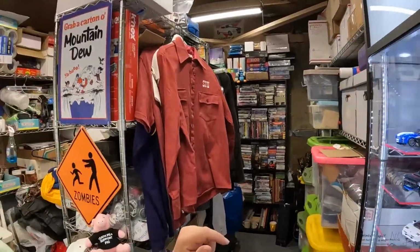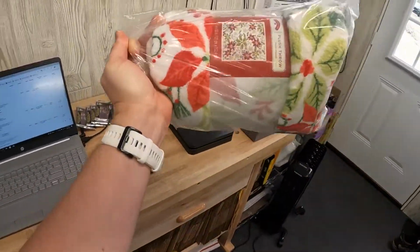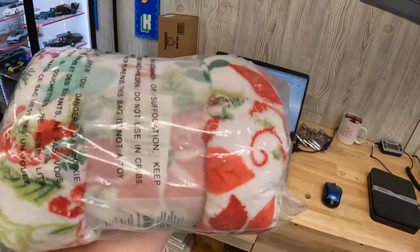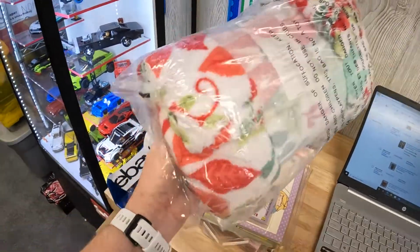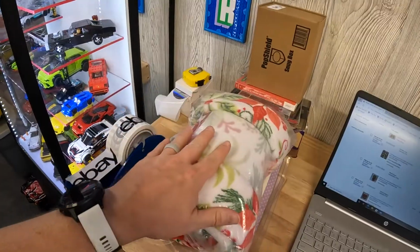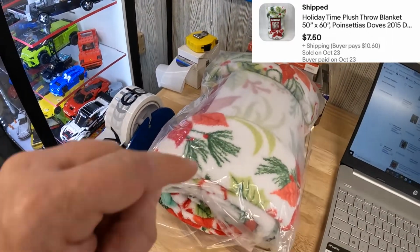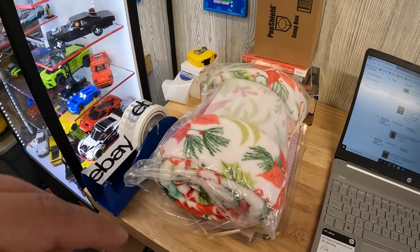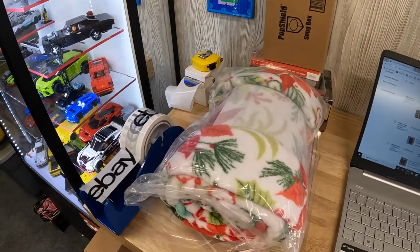The next thing I had to grab is a blanket. It is this one right here. It's nothing fancy. It's a Holiday Time, which is a Walmart brand plush throw for Christmas. It's from several years ago, 2015 it looks like. That sold for $7.50 plus shipping. That is also out of the Crafty storage unit. And so that is going to mean I'm going to be like $8 or $9 in the black.